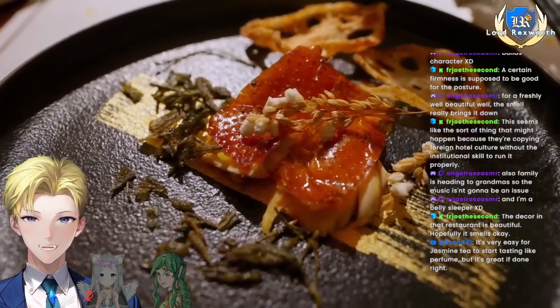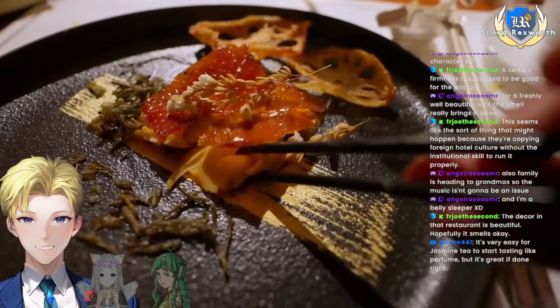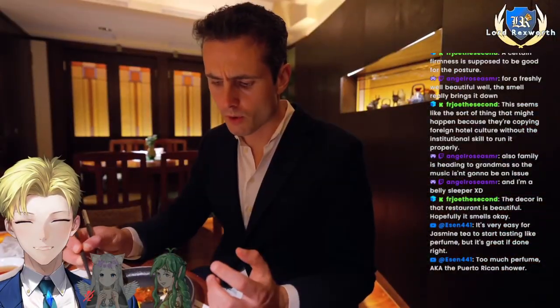A crispy chicken smoked with tea leaf. This kind of reminds me of the Peking duck that we had in Seoul. Just the skin specifically. That really hit the spot. That's what I needed. Very tender chicken. The tea leaves give it a nice herbal, kind of herbaceous base to it.